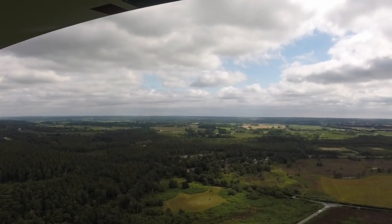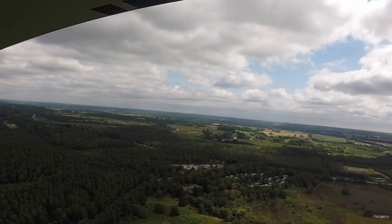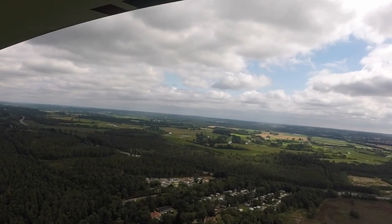It was a busy day at Bournemouth, and there was a plane on climb out in front of us and a plane taking off behind us.